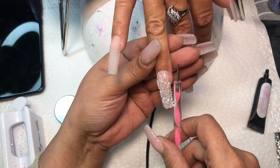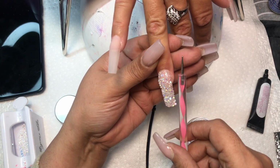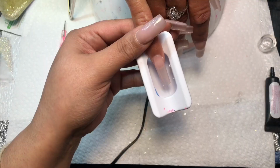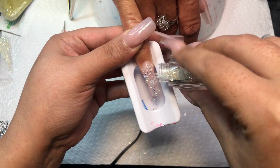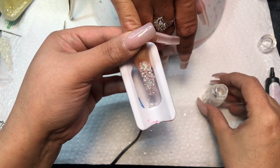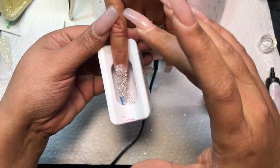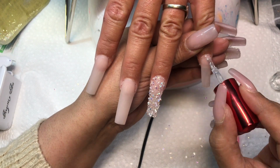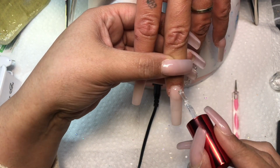And I also had to explain to her, pixie crystals are not flat. None of them are flat. They're not going to stick all the way down in your nails. So, yeah, I just had to come in and say that. So, if you see me applying top coat, I'm not even sure if I showed that part, but I literally applied top coat instead of the glue.